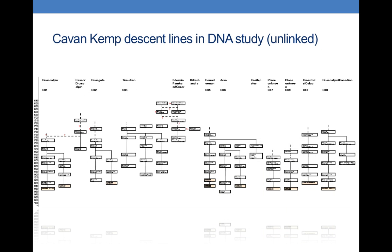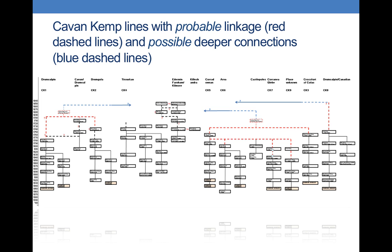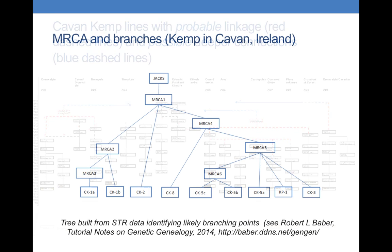The oldest one in the middle, I wasn't able to track this down. I think they've gone. But I was able to draw probable links, the red lines between some of them, and possible links between the others. And I think that there are now 3 broad lines which coalesce into a single common ancestor sometime before 1700. When before 1700, I can't say, but before then.